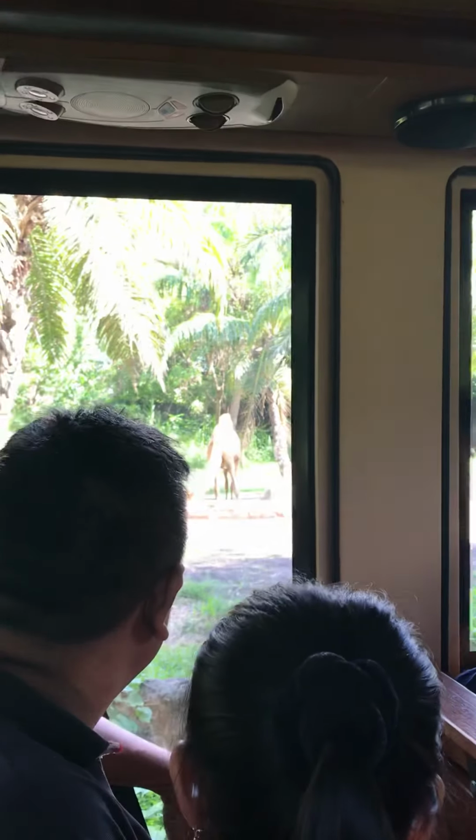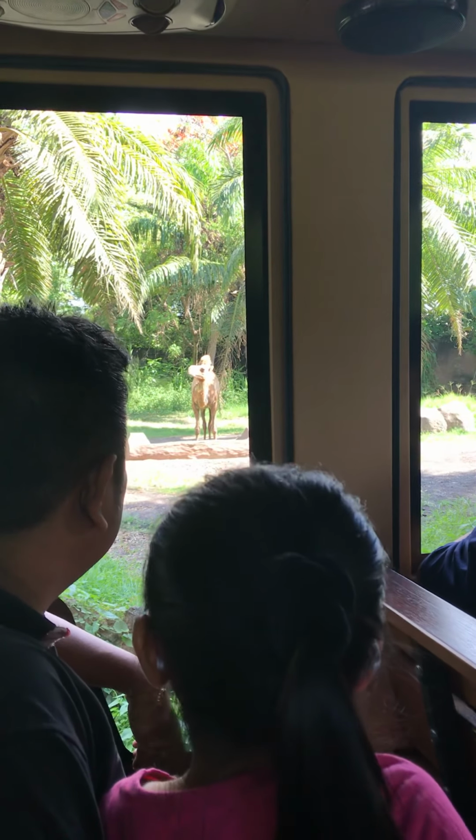And we also have Jessica, our dromedary camel. This type of camel only has a single hump. She can survive without water for up to 2 weeks.